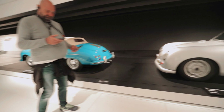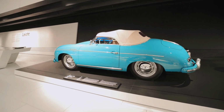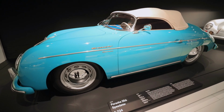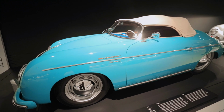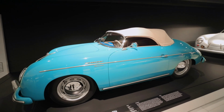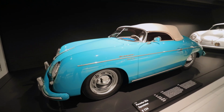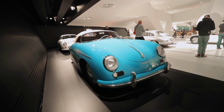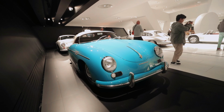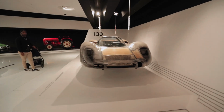Got a Porsche 356 SL Coupe. It's looking nice. Here we go, Porsche 356 Speedster. Love the color on this. So this one was made in the year 1955, features a 4-cylinder engine, and it had a top speed of 160 kilometers per hour. So not the fastest thing in the world, but still really cutting edge for that time period. Hopefully the camera's picking it up, but the color on this is the best color that I've seen in here. It's just impeccable. What do we have here?